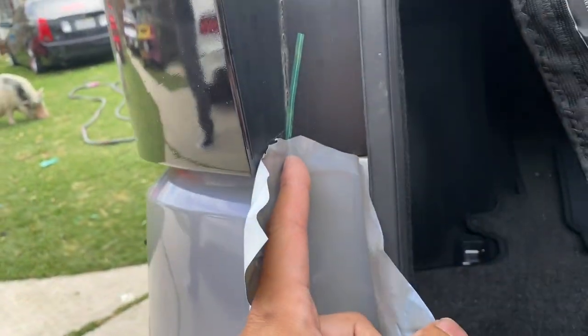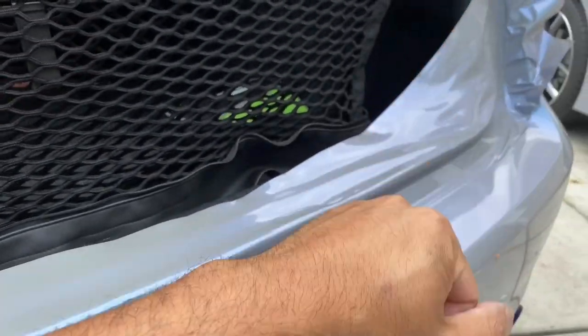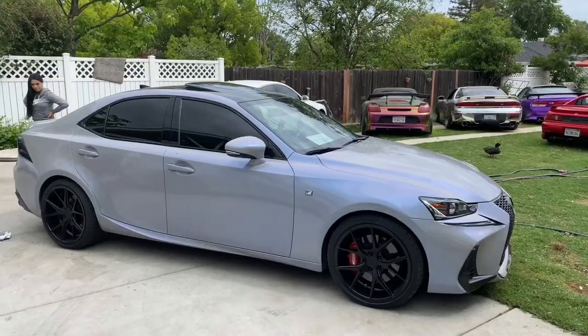I got a piece of knifeless right there. And I just pull that knifeless and it will pull all this. Boom, and you're good to go.